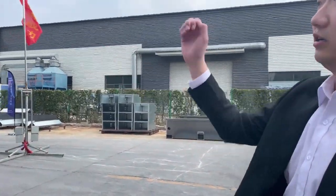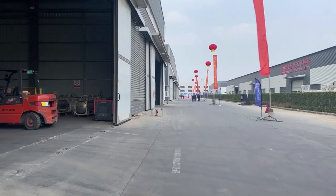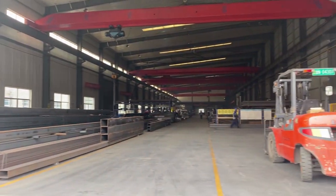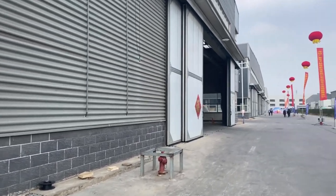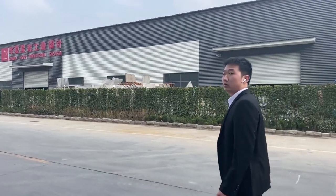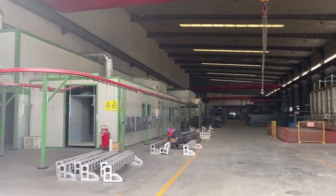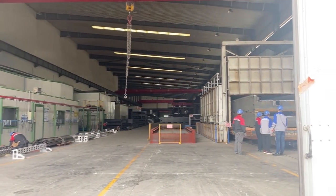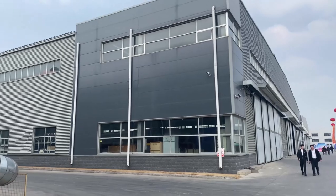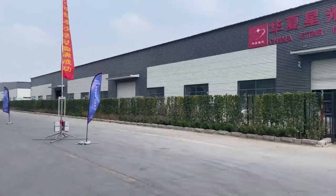Okay, see, our customers are walking to our event site. This is our supporting workshop. This is our heat treatment process, and sand blasting and powder coating. This is our second workshop, our assembly workshop. We have more than 80 workstations, so we can produce 80 sets of machines at the same time.